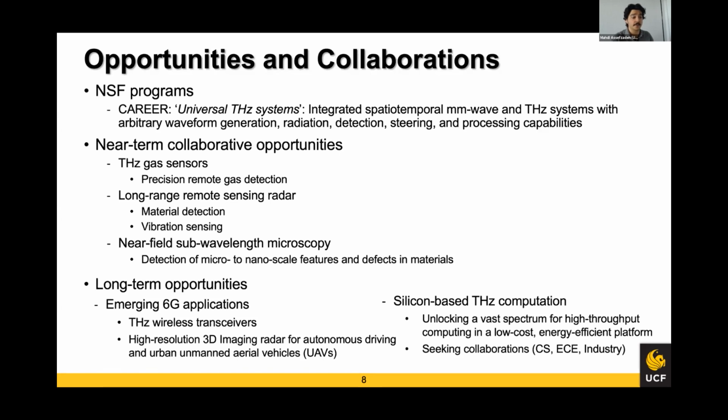And also silicon-based terahertz computation is one of the paths that I'm following, and I'm seeking collaborations. Using these terahertz chips, by generating an arbitrary waveform, we can basically encode data in this spectrum and unlock this spectrum for high throughput computing in a low cost and energy efficient platform.